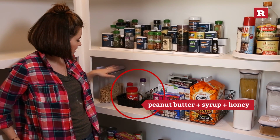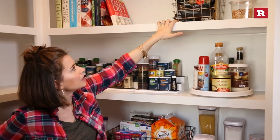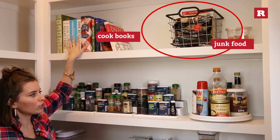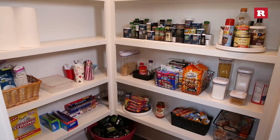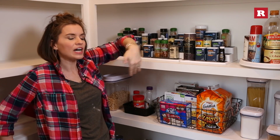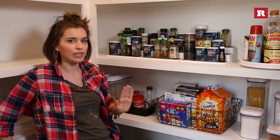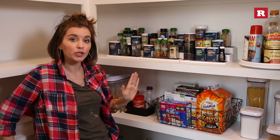Another basket for this, and a cereal container. The name of the game is just baskets and dividing into things. Here's my cookbooks. And honestly, this is gonna change the more I live, you know what I mean? I might find that this doesn't work and I need to change it up. So don't be scared to adjust for your life.